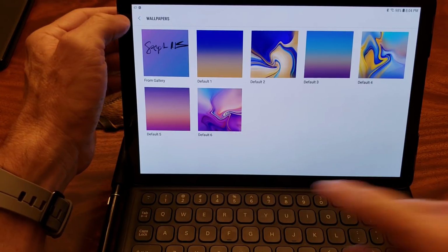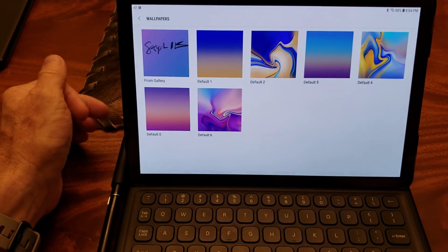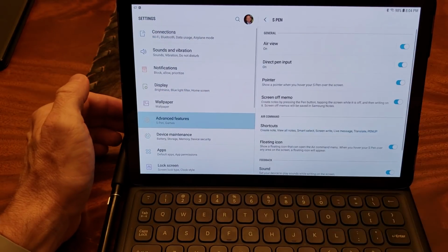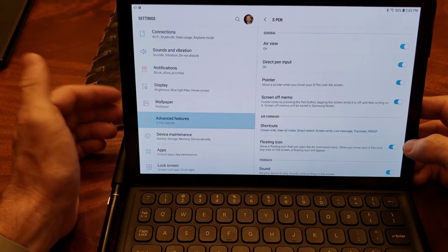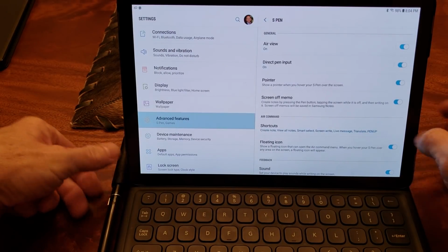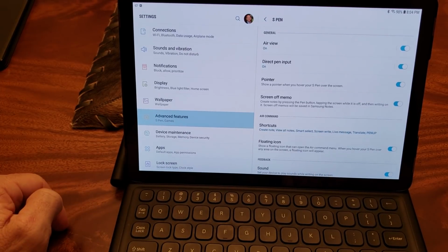I did some writing where I was doing my signature using the S Pen. Sorry, I was on wallpapers already. Here are your advanced features. You can go into manage your S Pen, very similar to what you see with your Note 9 series phone or your Note series phones.